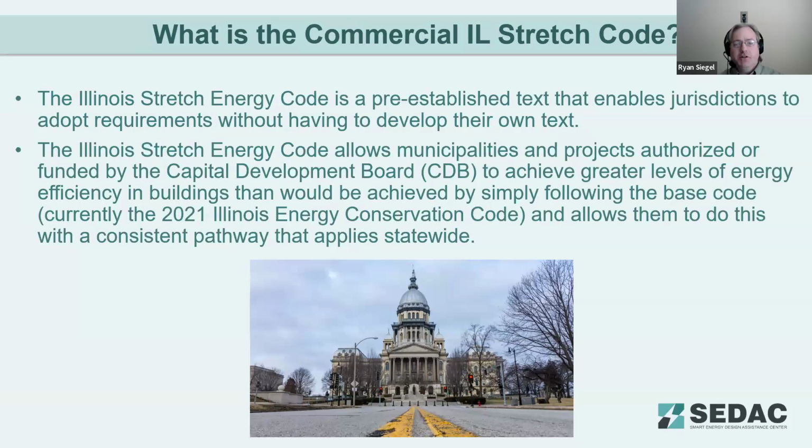So what a stretch code is, this is a pre-established text. Rather than jurisdictions having to write an entire code themselves, this gives a simple framework for jurisdictions to use. This also can enable much more consistency across jurisdictions, so you don't end up where one jurisdiction has one stretch code and another one has a different one, and they're all different.